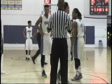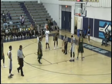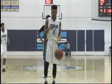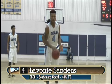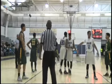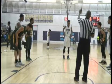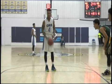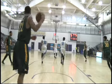Cecil's currently running a 3-2 defensive set. I think the thing that Cecil has to understand is that regardless if the guy tries to break between 2 defenders, you can't just stand there and lay your shoulder down in there. Devontae Sanders, excuse me, is at the line. 60% free throw shooter. An air ball that you don't see too often. Took the air out of that ball like Tom Brady. Sanders 1 of 2.